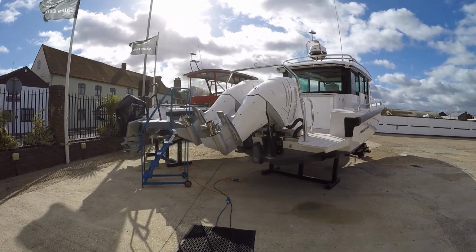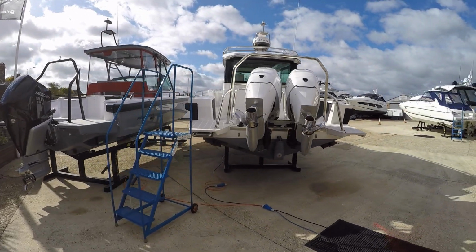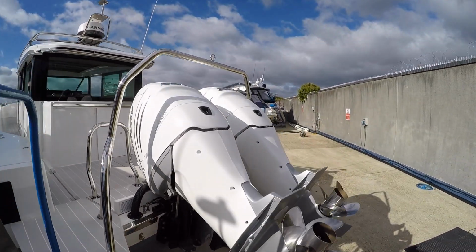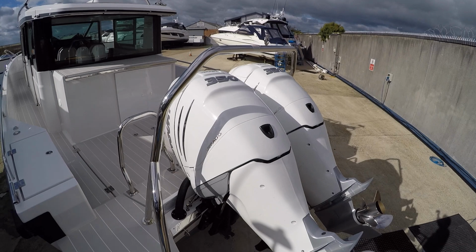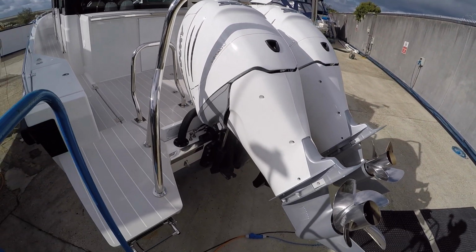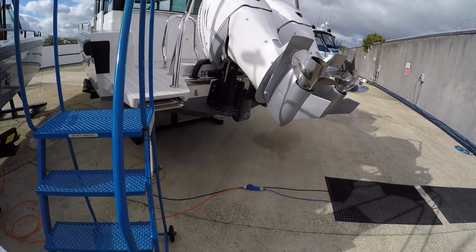Now, this boat has been spec'd with the Verado 350s, twin 350s here at the back. So these are the V6s. I'll just come up a little bit higher so you can see these. These are obviously the V6s that are supercharged engines, and that's been spec'd in the white cowlings as well.